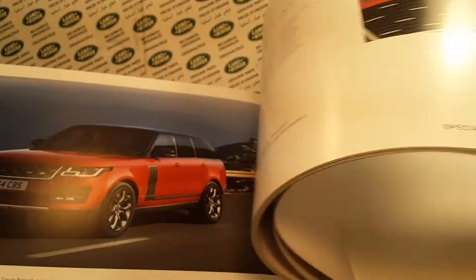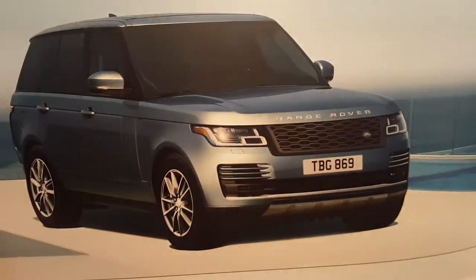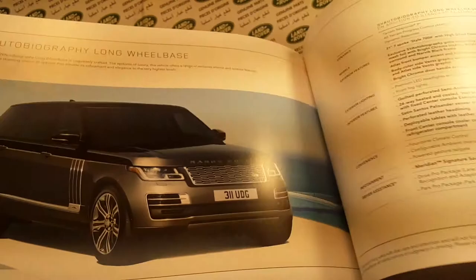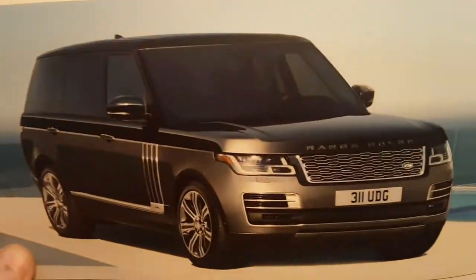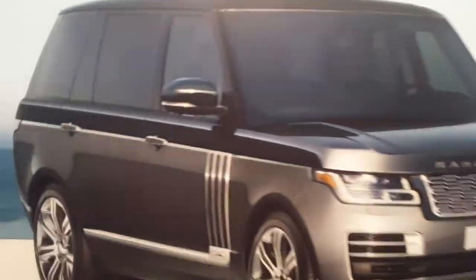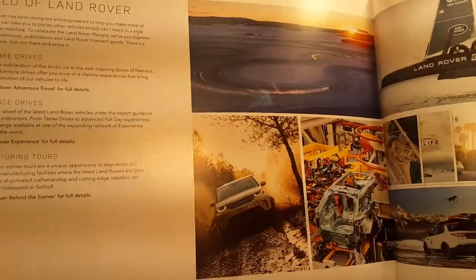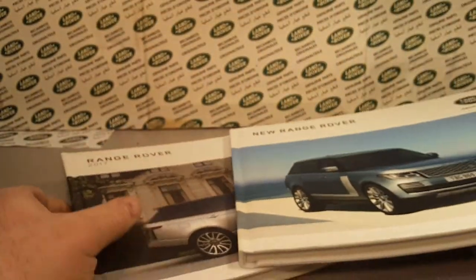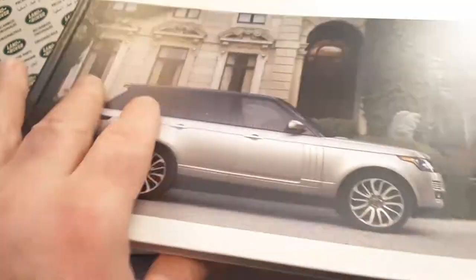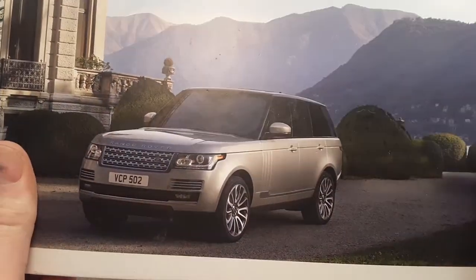There is quite a little bit of a, I don't know what you call it, following. There is a demand for brochures. That is sweet. That is great. Like I say, I kind of collect this for historical reasons, but also I try to pick up a couple more so I can pass on such glorious things to other Land Rover enthusiasts.